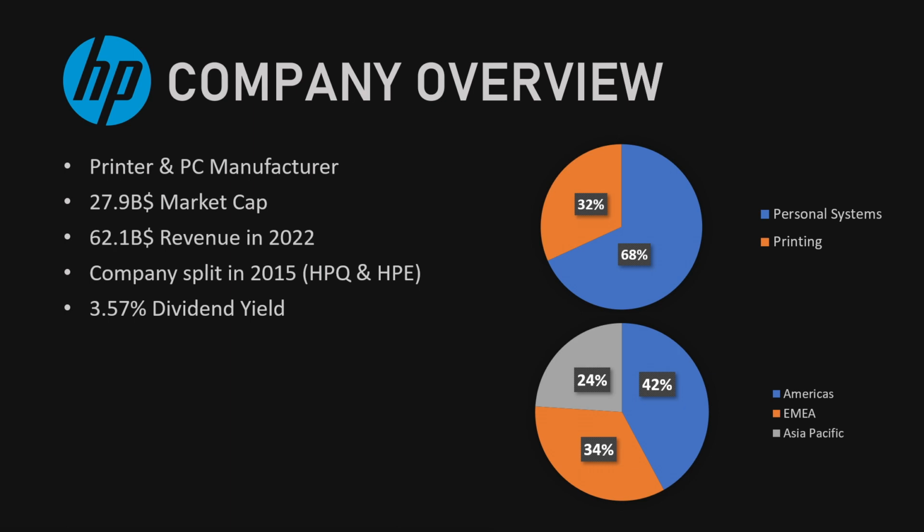The revenue can be broken down into two sectors: their PC systems and their printing. 68% of their revenue comes from the PCs, so the personal systems, and 32% comes from printing, so printing devices, printers, and further supplies. The revenue by location comes 42% from the Americas, so North and South America, 34% from EMEA, which is Europe, Middle East, and Africa, and 24% comes from Asia Pacific, so Oceania and Asia.